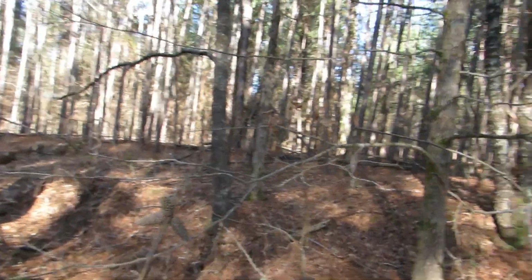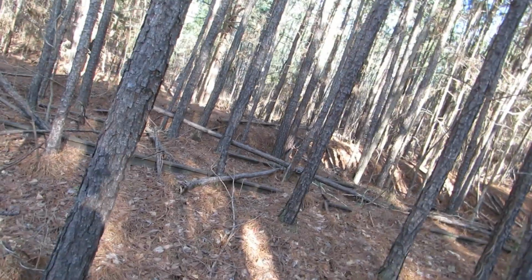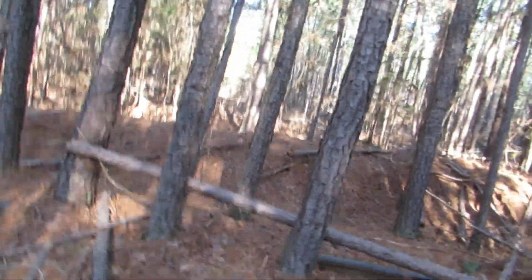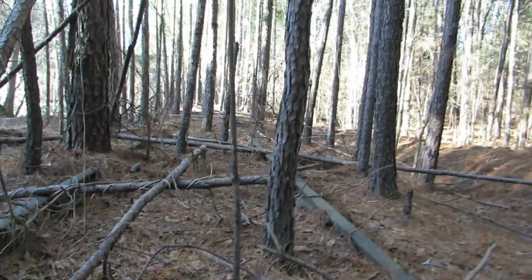Alright, so I'm currently on Lower Apalachee Road, which has the railroad tracks here, as you can see. Back to here they are. As you can see, there's 20 to 30-year-old pine tree growth growing through them. In fact, I'm probably going to get some pictures real quick.